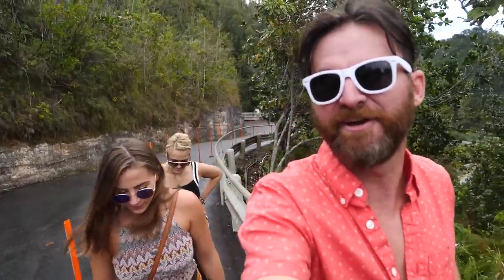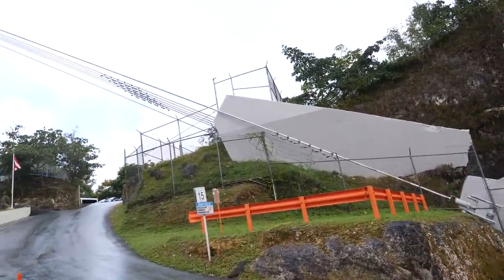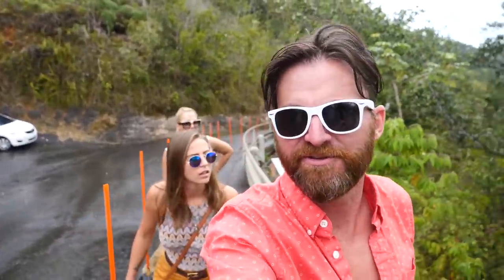So those are the anchors there, and those cables are steel and as big around as your head, you know? Wow. Think about how much those cables weigh alone. And then it has to support all this other stuff.